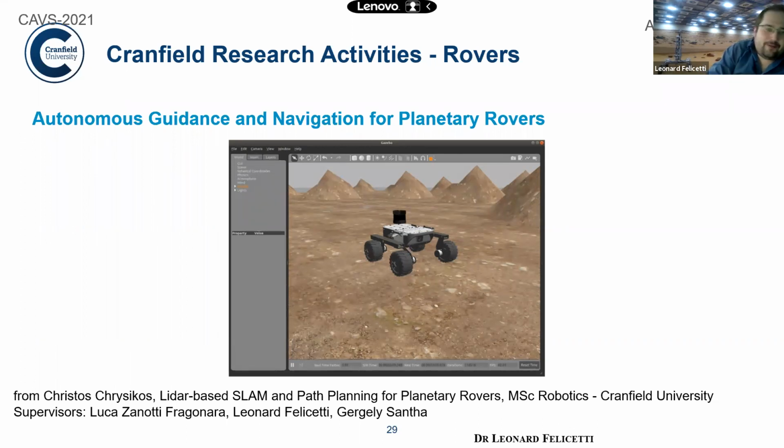The platform itself is a sort of toy for now. It's called the Leo Rover, like my knee, essentially.